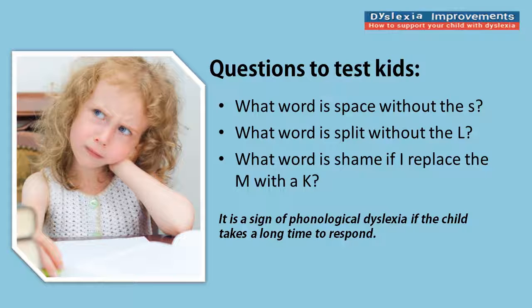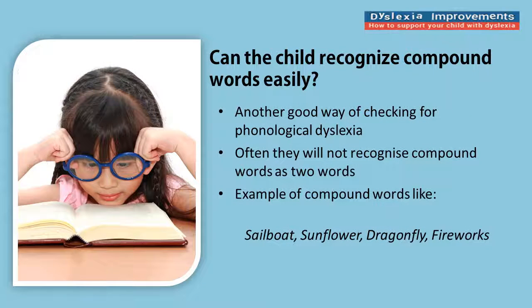Another thing worth checking is, can the child recognize compound words? Because this is a good way of checking that the child has the skill of pulling words apart and putting them back together. So compound words like sailboat, sunflower, dragonfly, fireworks. Often children with phonological dyslexia, they're not seeing the compound words as two distinct words rolled into one. They're sort of trying to sound out the whole word.